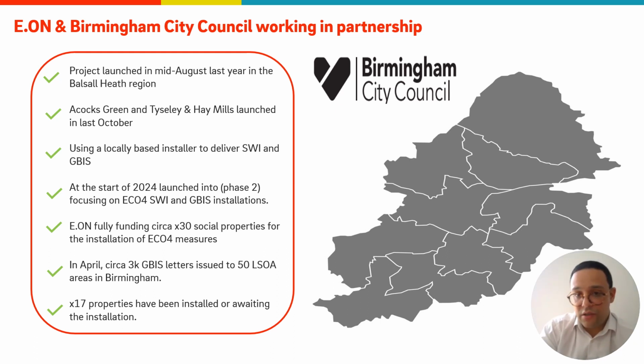Our targeting strategy was online marketing, letters and holding community events and inviting residents to meet the E.ON team and the installer. Recently, we launched Phase 2, which was more focused on solid wall and GBIS installations. We have issued circa 3,000 letters to 50 LSOA areas, with the plans to expand in half 2, and currently have 17 properties installed or awaiting installation. In addition to this, we are also fully funding 30 social properties which could benefit from a wide range of eco measures. We have faced some challenges around resident engagement and cost of measures.